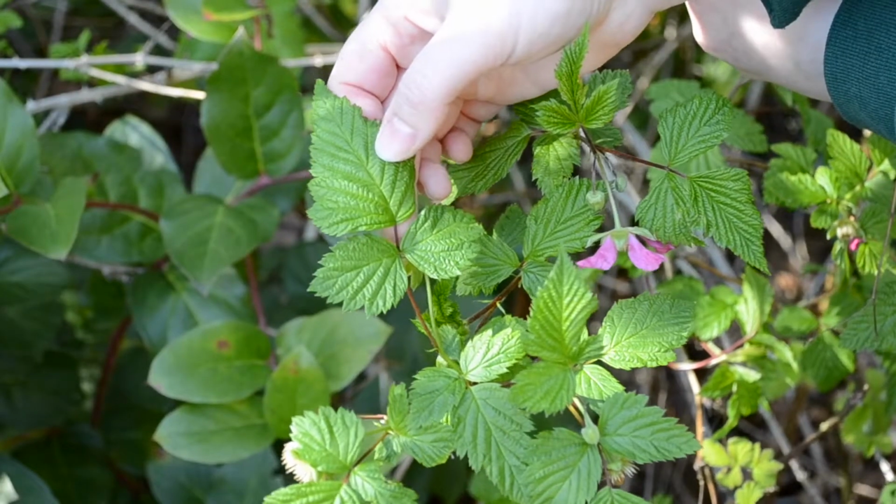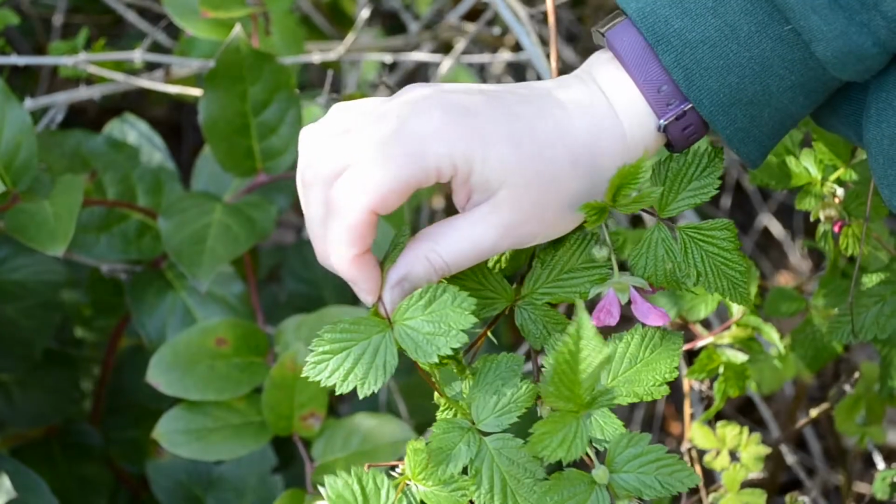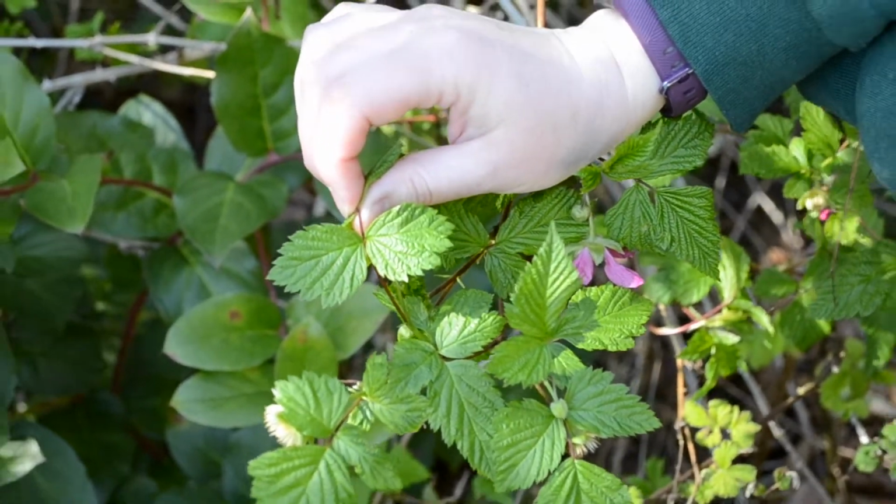Above me, you can see some salmon berry. Salmon berry can be identified by its bright pink flowers and triad of leaves. When ripe, the berries range from yellow to pink to red. The bush is called salmon berry because the ripened berries look like a bunch of salmon eggs. Another way to identify the salmon berry is if you fold down the top leaf, the remaining two leaves look like a butterfly.